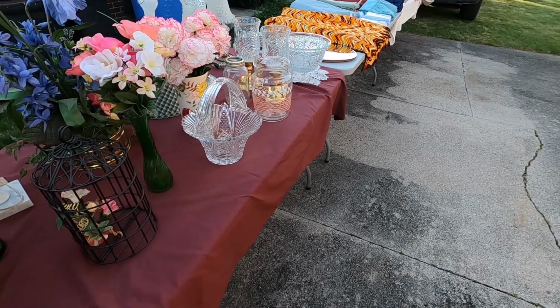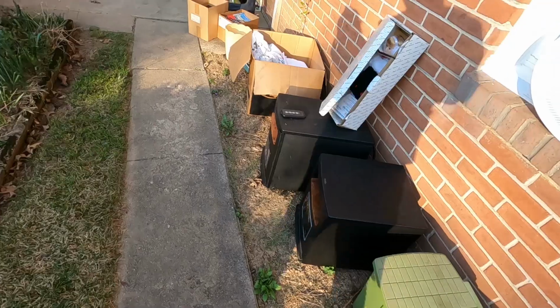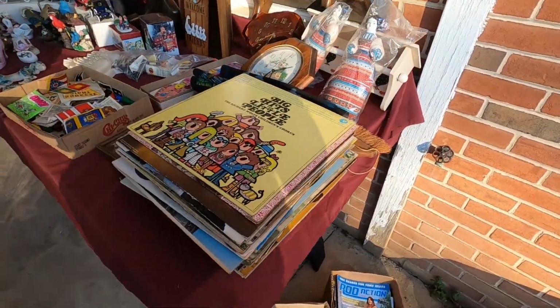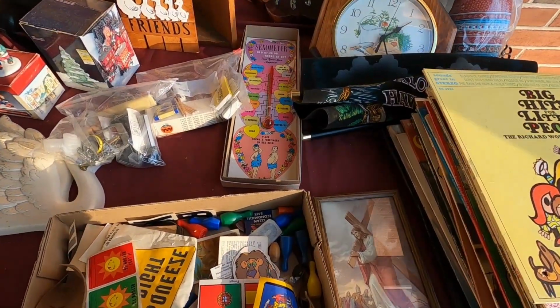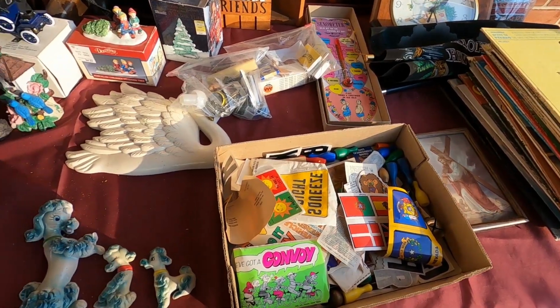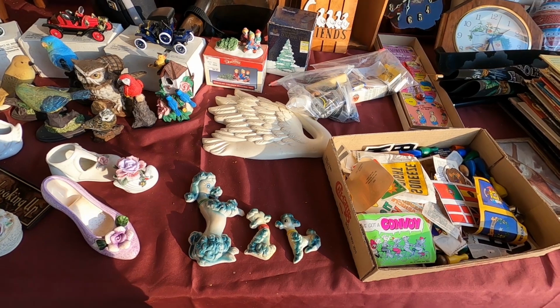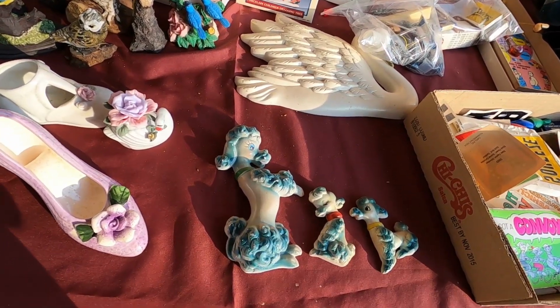Hold on, we gotta figure out how much it is. There's bumblebees everywhere. I thought I heard bees. We had a lady here yesterday, and I'm telling you. Oh, these are cute. How much is your owl lamp? That one's 15. Okay. I like him a lot. Yeah, we sold 2 owl lamps yesterday.